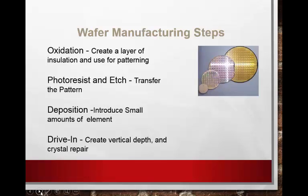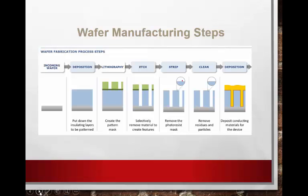The wafer manufacturing steps include taking an incoming wafer and depositing either silicon dioxide or another material. Then photolithography adds a layer of photoresist, which is exposed and developed to create a pattern. That pattern is used to etch the layers below. The photoresist is stripped off, the wafer is cleaned, and we now deposit a new material, a conducting material, in order to make our wafer into a circuit.